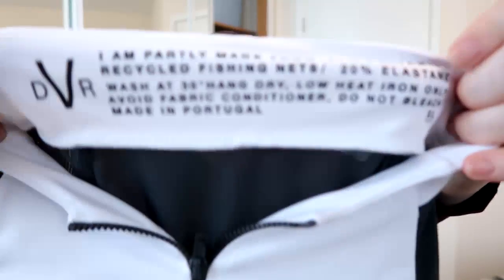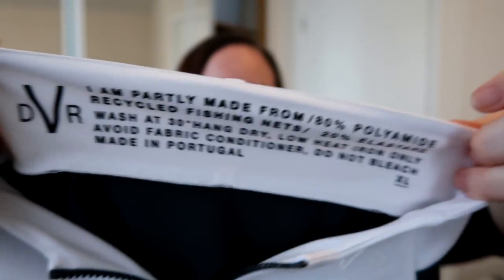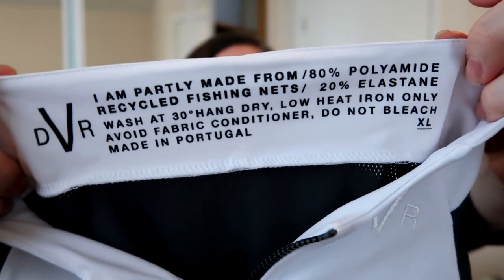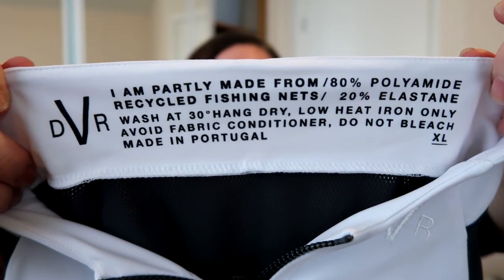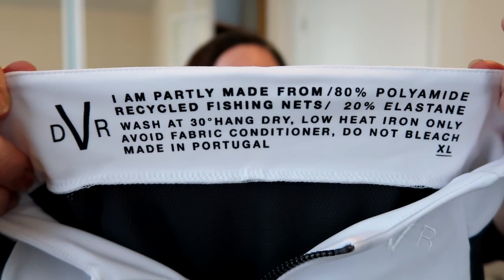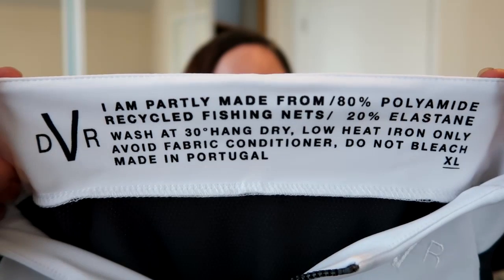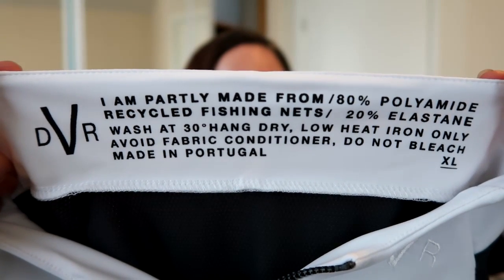And this is in their XL. Oh, this is really interesting, actually. So in the collar, you'll see, it says, I am partly made from 80% polyamide, recycled fishing net, and 20% elastane. Wash at 30, hang dry, low heat iron only, avoid fabric conditioner, do not bleach, made in Portugal.